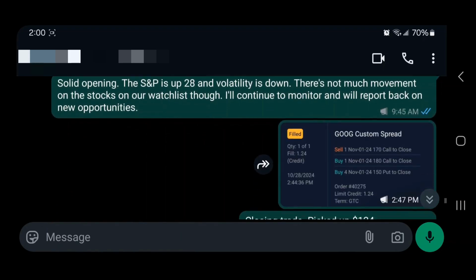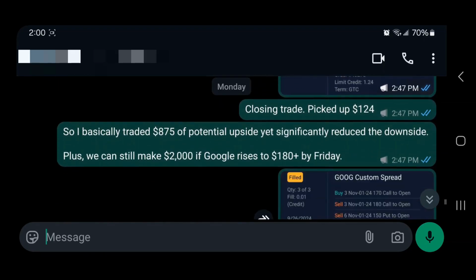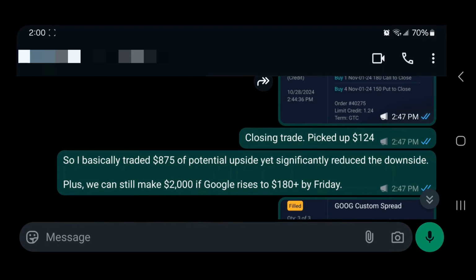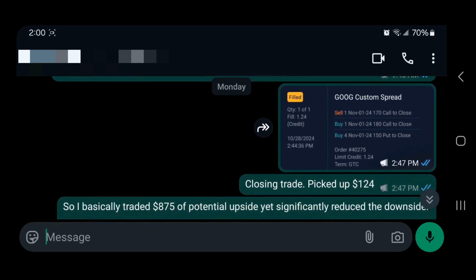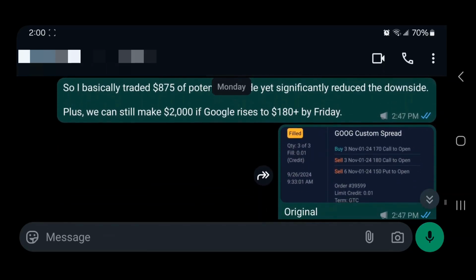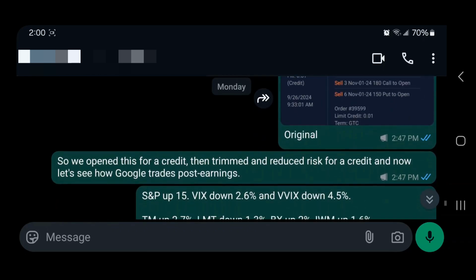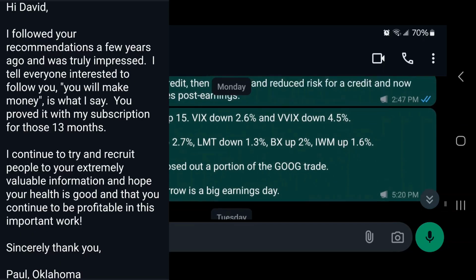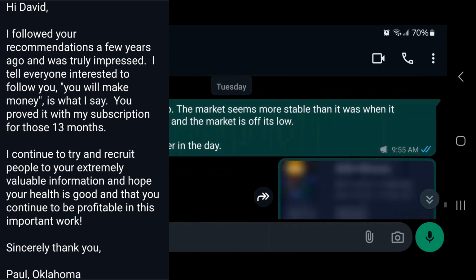Solid opening for last Monday. Closing trade for Google, picked up $124. So basically, I traded $875 of potential upside, yet significantly reduced the downside by closing out 4 of the 6 $150 naked put options. And then we can still make $2,000 if Google rises to 180 by Friday. S&P up 15, volatility was down.